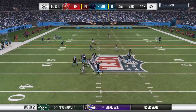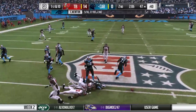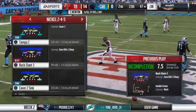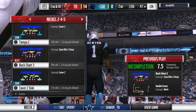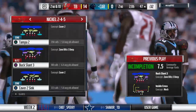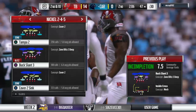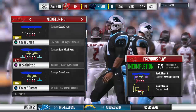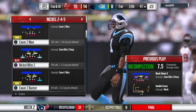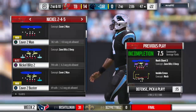On 1st down, it's Newton. And the tip there altered the ball flight, and it falls incomplete. It'll be 2nd down. You got to give some credit there, able to hop up in the air and bat that one away. And that's frustrating for an offensive lineman because the only recourse is when he goes in the air to try and get some type of a pop or a shove, hoping to bring his arms down.